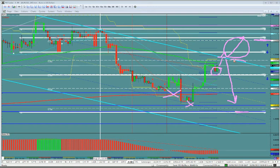Sell to the downside, they've taken this target out and they've taken this target out, so the next target is here. So we got a big move to the downside right here on the euro. I would love to take that trade.